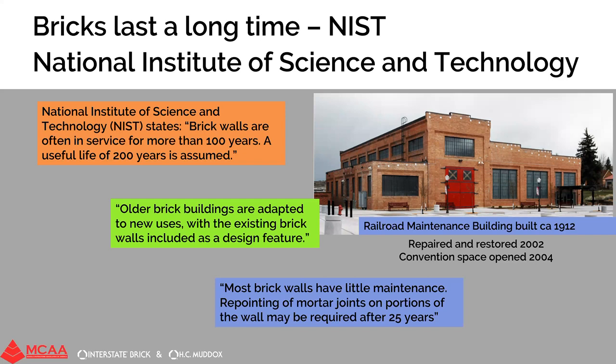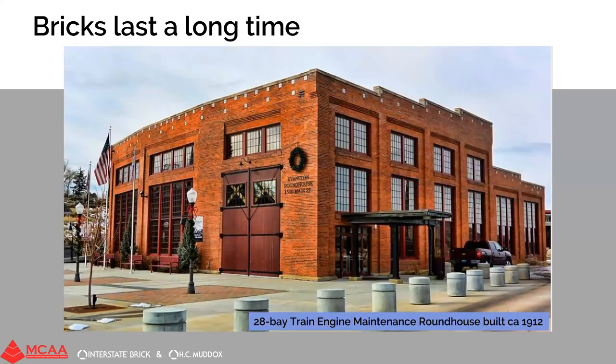Most brick walls have little maintenance, repointing of mortar joints on portions of the wall, anywhere from 25 to maybe 50 years. So this particular building is 111 years old and still going. And here's a building across the plaza from the maintenance building. This is a 28-bay train engine maintenance roundhouse, also built in 1912. It's been restored and is being used as a museum space. Gorgeous looking structure. This is all actually unreinforced brick, multi-wide brick walls. And again, 111 years.